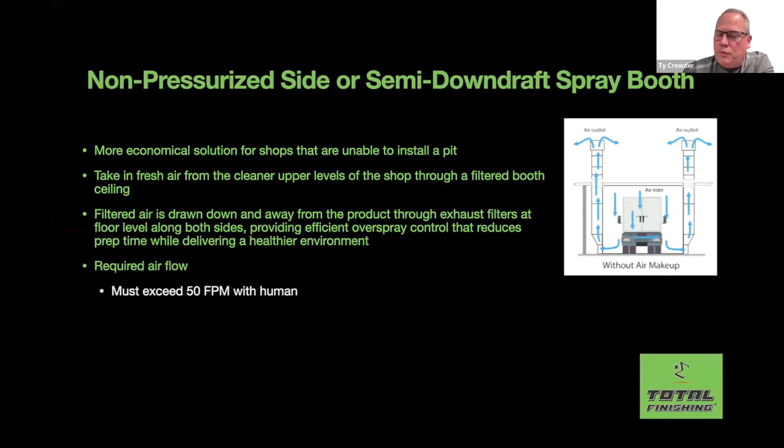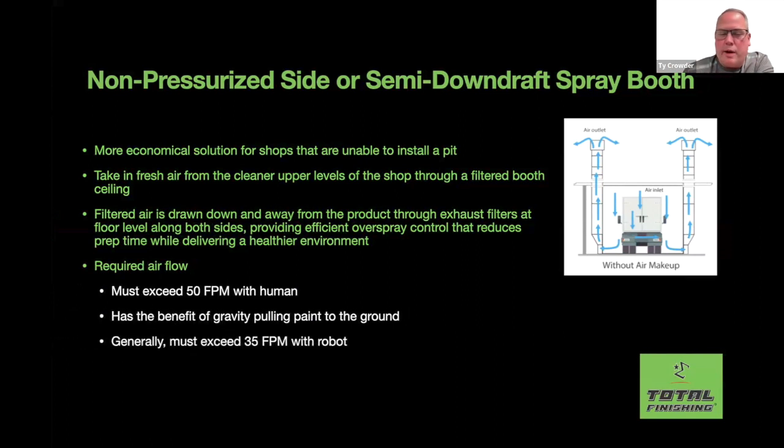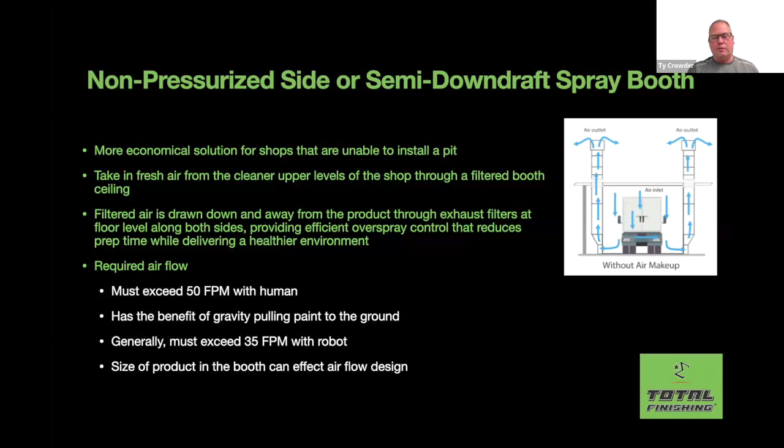Still going to have your 50 foot a minute required airflow, just like a downdraft booth. Still have the benefit of gravity assisting you. Same with the robot, you're going to have a lesser airflow. Okay, so something to consider with any downdraft booth or side downdraft booth, or even a cross draft to be aware of, is the size of the object in the booth can affect your airflow.